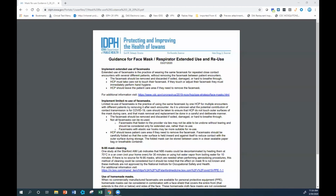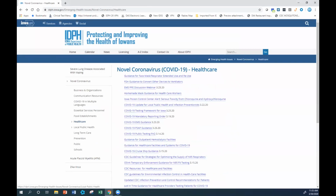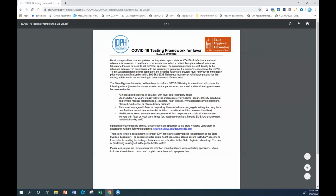Yeah, and again, you do meet the SHL criteria, so there shouldn't be an issue of healthcare workers being tested. And by criteria, that was the last document that I showed you. I'll pull it up really quickly again, this testing framework document. Again, that's applicable to the State Hygienic Lab, and the fourth bullet includes healthcare workers and essential service personnel, and that includes long-term care facility staff.